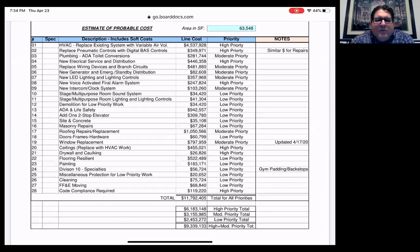So when you add that last bit on, it is about 2.45 million or so. All that added up is almost 11.8 million to do what we call long-term facilities maintenance projects on this building. So that allows you to compare what you would need to do there versus if you were to have other considerations for servicing those children that go to Buck.